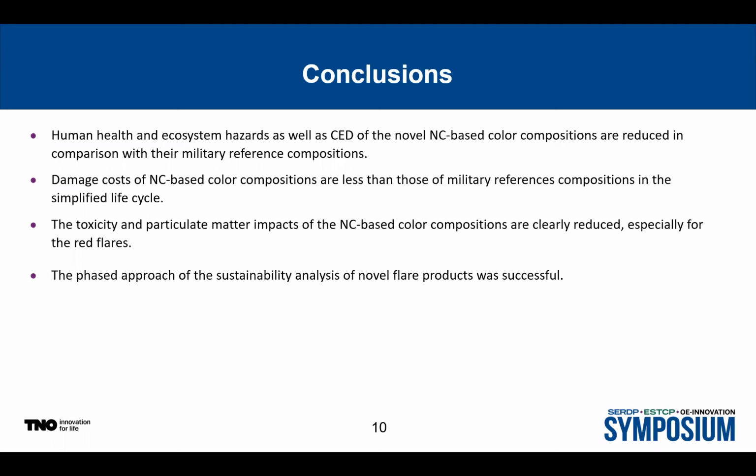So actually, we had very good colors, but you have to match the burn rate and the luminosity. That is a very important parameter for the military, because you fire a signal in the air, and it has to be seen from the distance, and for a certain duration. So the output in duration and luminosity is of importance. And we had to improve that. With nitrocellulose we had quite a high burn rate, so we had to lower that.